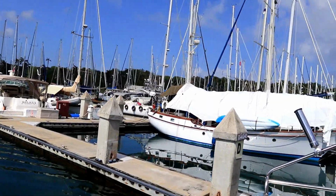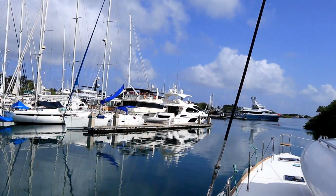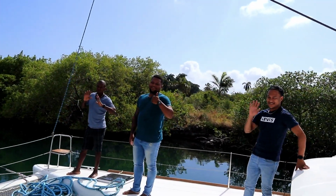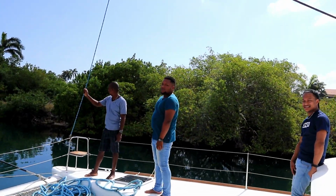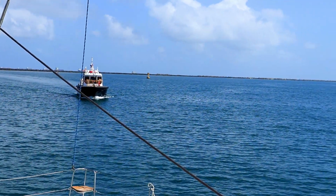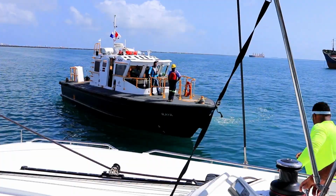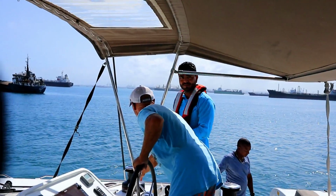We are on our way out. Schedule change number 2, back to the original time. Out of Shelter Bay Marina, going to pick the pilot up. It's 9:45 a.m. And here's our great line handlers. Hi. Alex, Gustavo, and Adele. Here comes the pilot. The pilot boat's trying to get here. Full speed to get there.